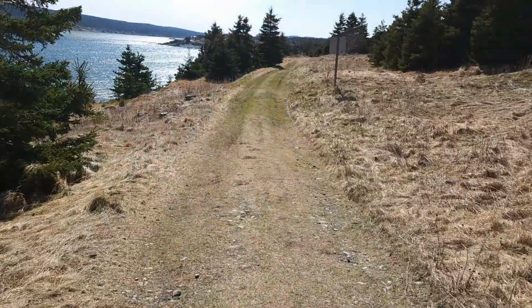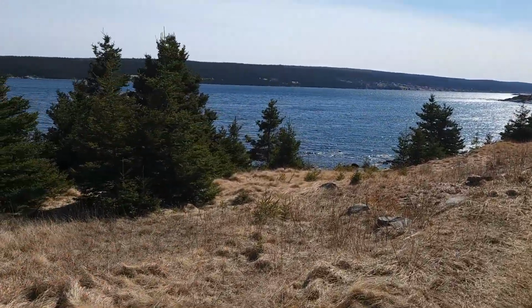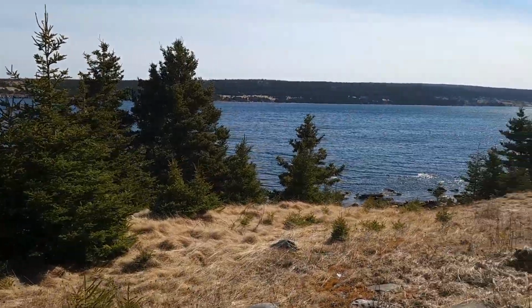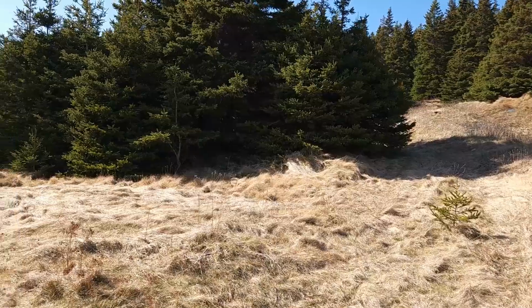When we get our 360 camera on the go again, we're going to come the rest of the way out this trail. It is quite beautiful out to the end. I've been out there a couple of times. This is a very scenic trail to be on. Between the salt water, the cliffs, the fields, and the woods. Well worth taking this one in. Great way to spend the afternoon.